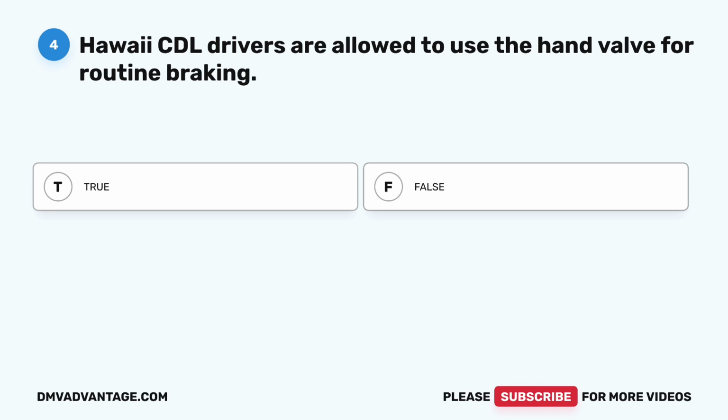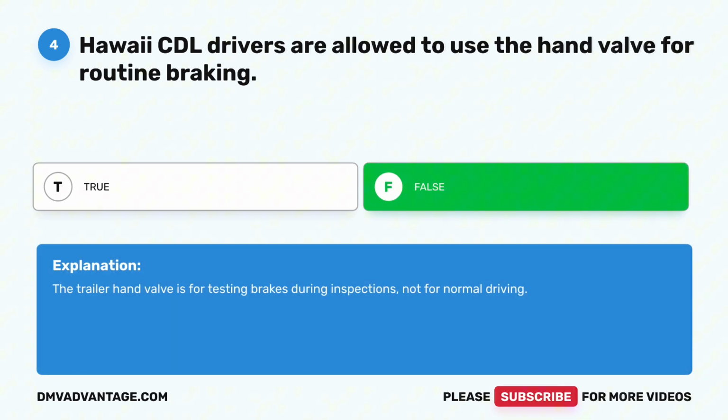Question 4. Hawaii CDL drivers are allowed to use the hand valve for routine braking. True or false? False. The trailer hand valve is for testing brakes during inspections, not for normal driving.